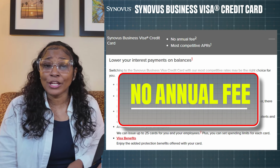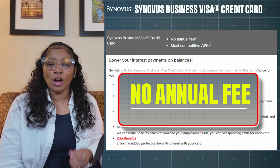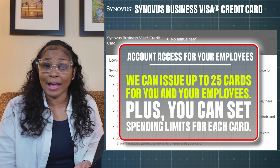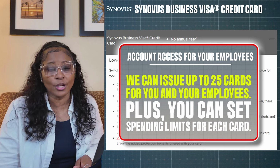This card also gives you no annual fee, so you don't have to pay a fee to hold it in your wallet. This card also gives you up to 25 employee cards. So if you have employees and you want to assign them a card, you can put limits on their card, and you don't have to worry, because this bank is going to protect you and your business cards.